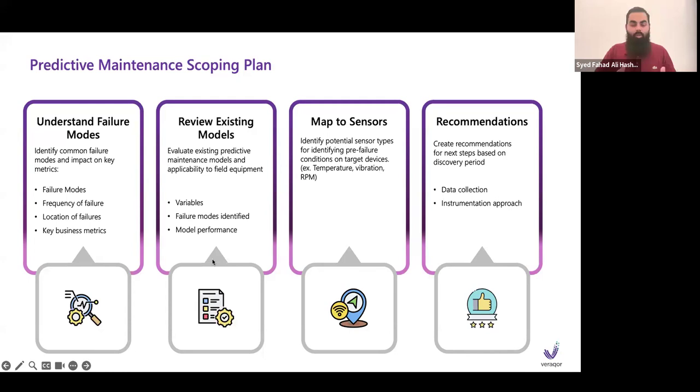Then we start mapping to the sensors. We identify the potential sensor types for identifying the pre-failure conditions on target devices, based on the discussions that we have and the problems that we actually denote.